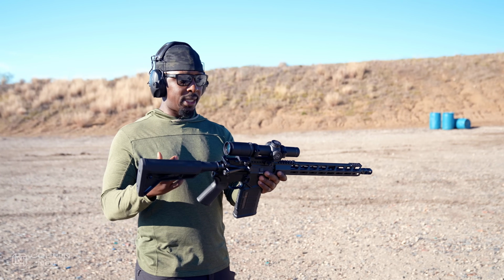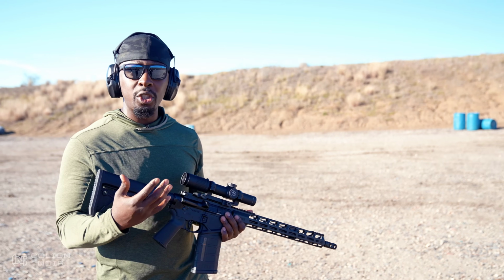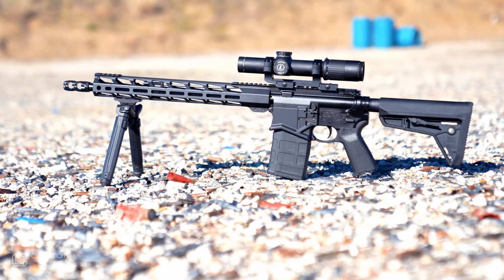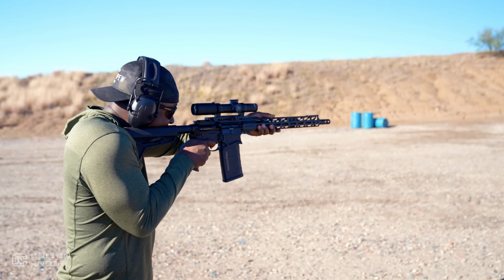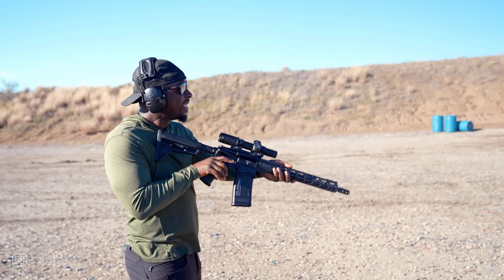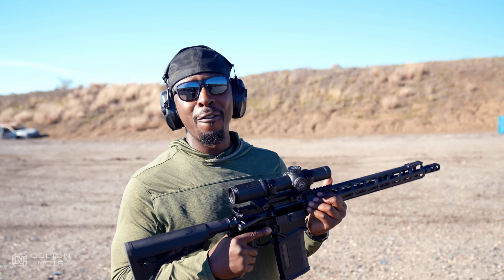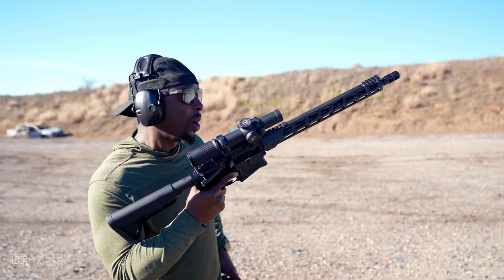Everything about it is designed to be lightweight and also soft shooting. If you're not Peter, standing on the side of me is a beautiful thing because you can just run this thing. Look at it, like a typewriter. You just run it. Oh man, I feel sorry for Peter. This gun booms, it booms.